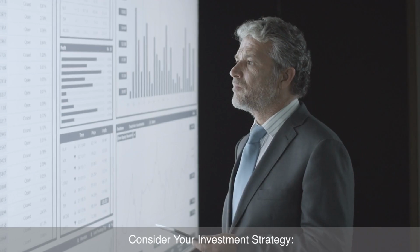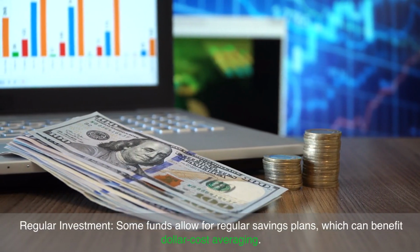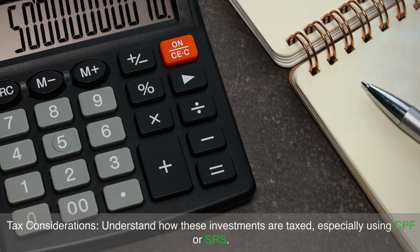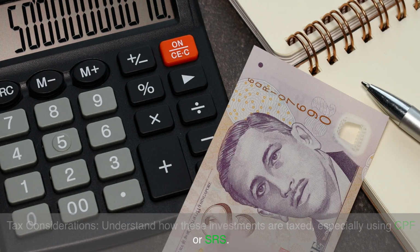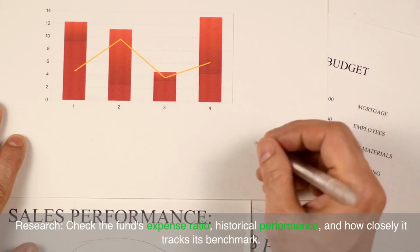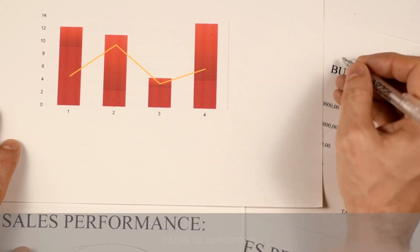Consider your investment strategy. Regular investment. Some funds allow for regular savings plans, which can benefit dollar cost averaging. Tax considerations. Understand how these investments are taxed, especially using CPF or SRS. Research. Check the fund's expense ratio, historical performance, and how closely it tracks its benchmark.